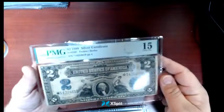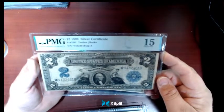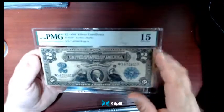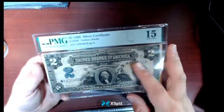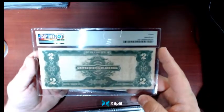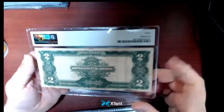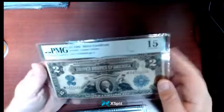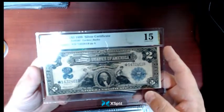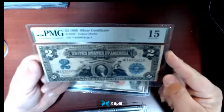Here's a 256 star. It's a mini porthole, 1899, $2 silver certificate. The stars are just so bold. It's such a great note. Somebody will love this. It's a very tough note to find and problem free. A lot of these have torn corners, botched repairs, trims. Just a tough note to have problem free with some eye appeal. This note has a lot of eye appeal.